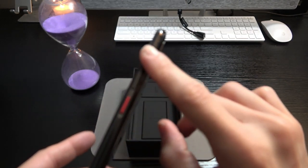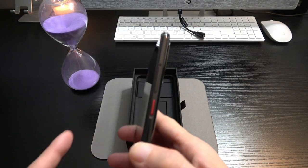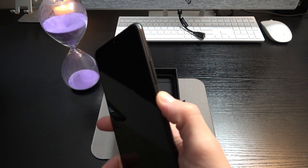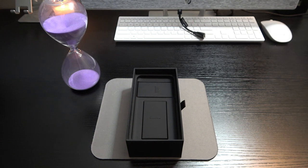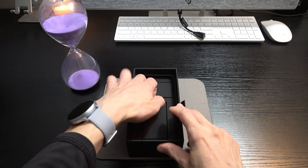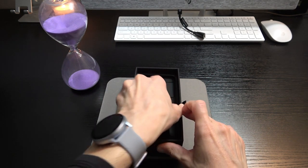Got the red power button right there. Go ahead and power it up. And while it's booting up, we'll go through the rest of the inbox contents. Lenovo right there. Man. All right. So, what else we got here?